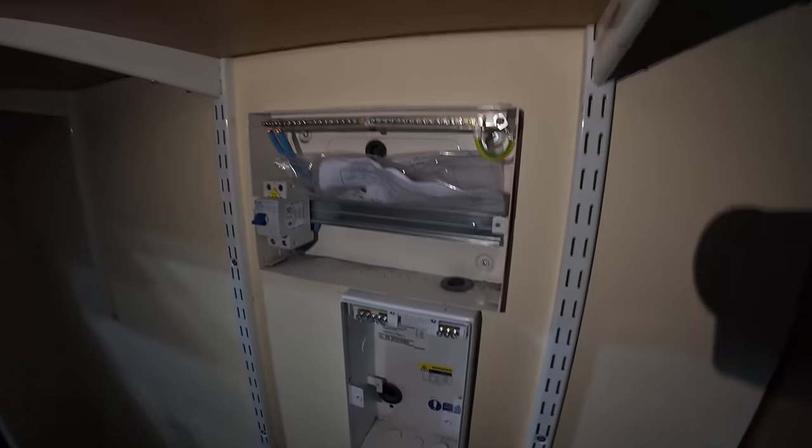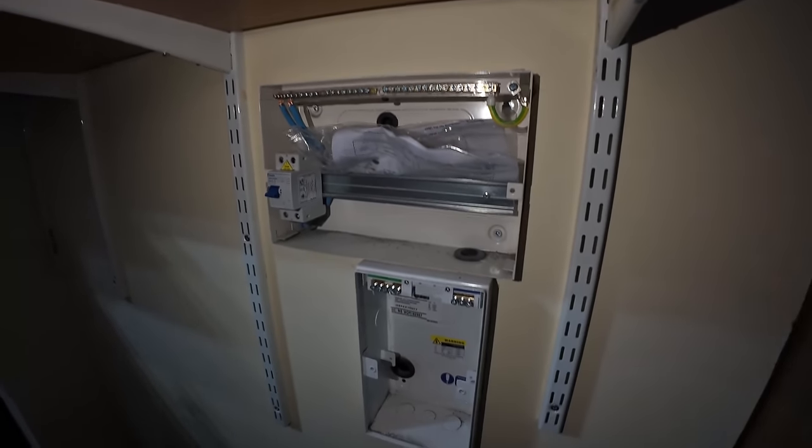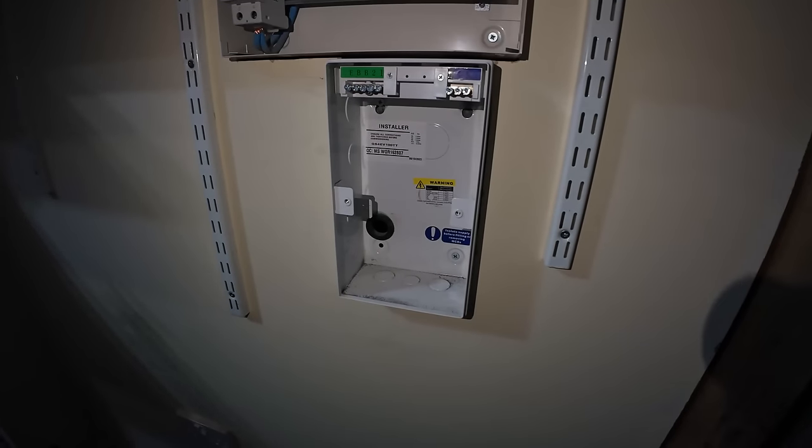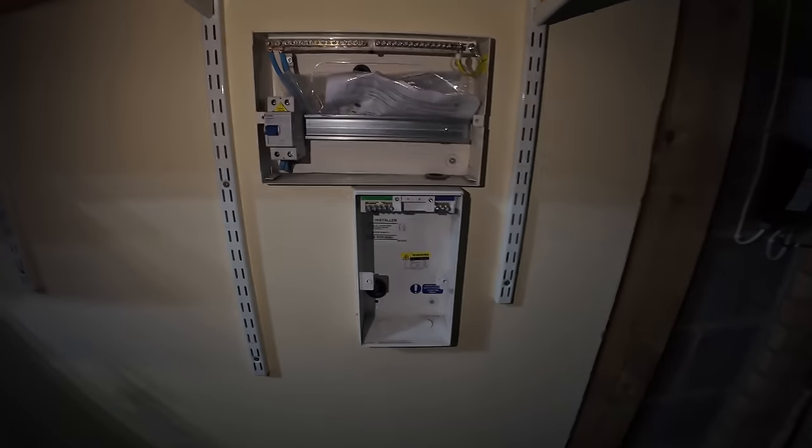So the top one is a new consumer unit, which is going to have all the heat pump related bits. And the lower one is some sort of breaker and surge protector, which is the meter cabinet is directly the other side of this. And our old consumer unit is just up there. There's been a lot of work up here. Not that you'll see much of it now.